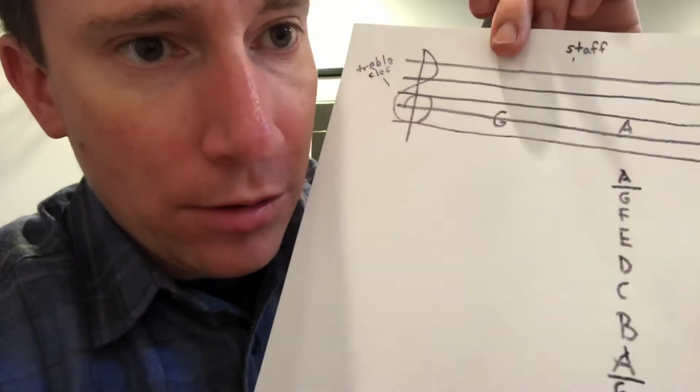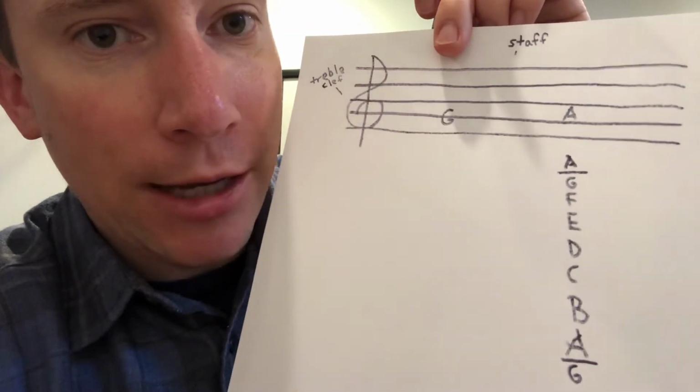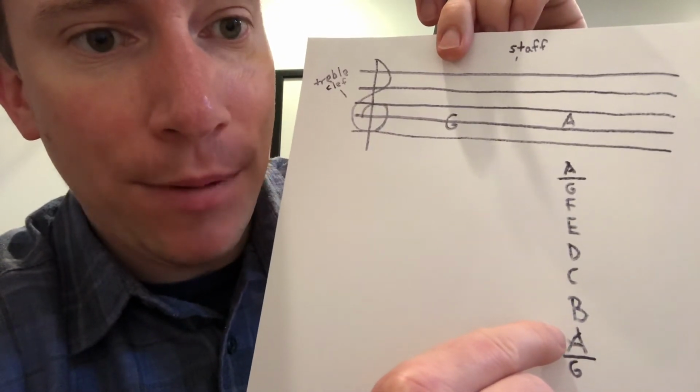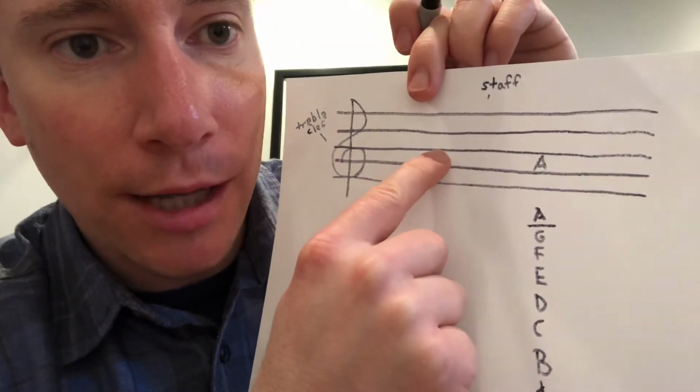Okay, so here's a cool little trick. If I go line, space, line, space, line, space, it's going to be the alphabet. So A is a space. The next line, if I step up like stairs, is a B, but that's going to be a line note. It's going to be this middle line. So that B, I'm going to write over with the line notes.